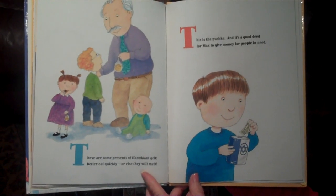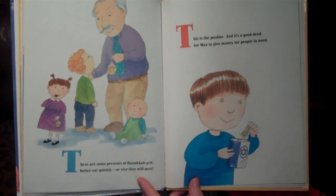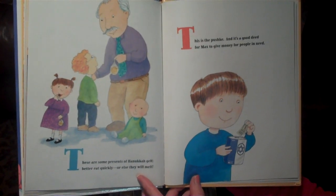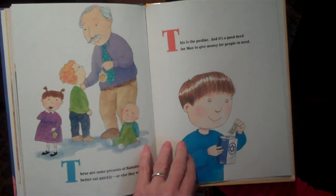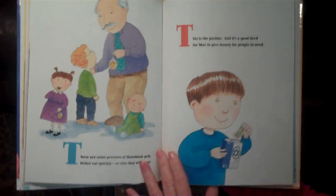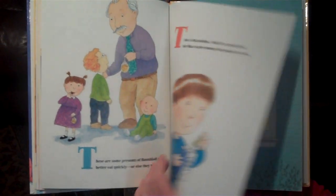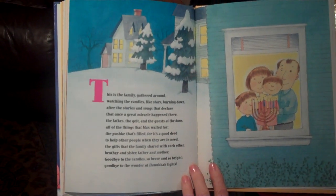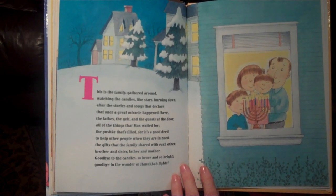These are some presents of Hanukkah gelt. Better eat quickly or else they will melt. This is the pushke, and it's a good deed to give Max to give money for people in need. This is the family gathered around, watching the candles like stars burning down.